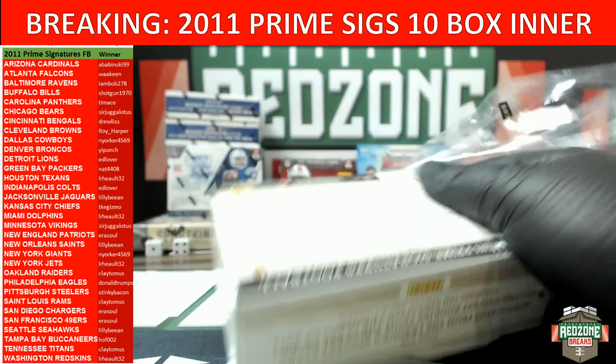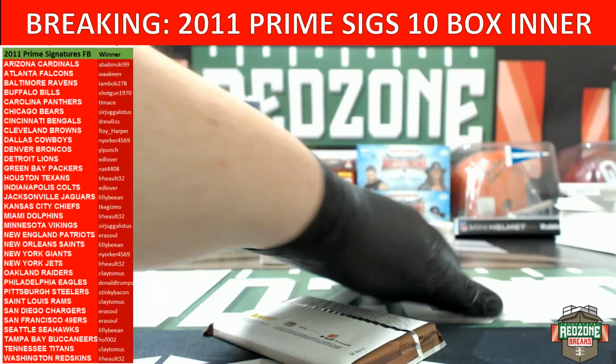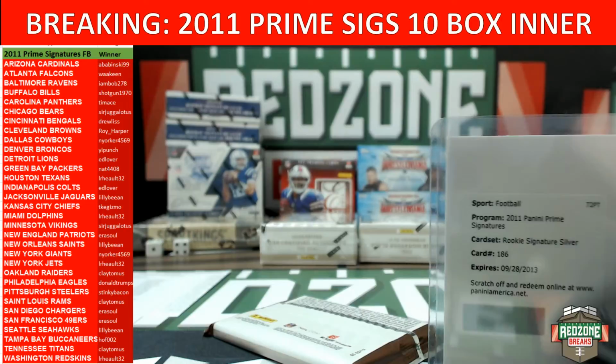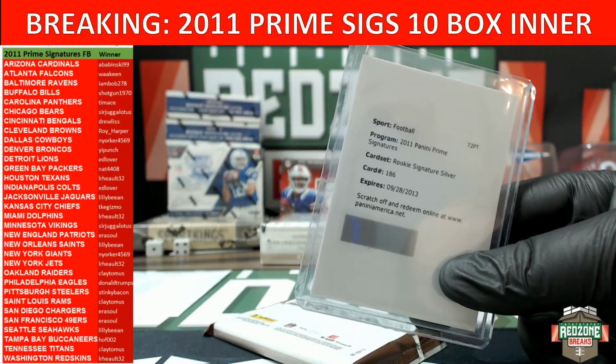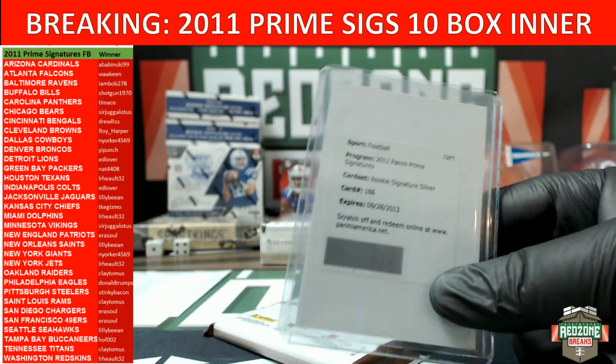I'll look that up and verify it on the Panini checklist. It was card number 186. Let me look at it right now. Green Bay Packers. Rookie signatures black. Green Bay Packers. And if I'm reading that right, is that a one of one? It might be one out of one.